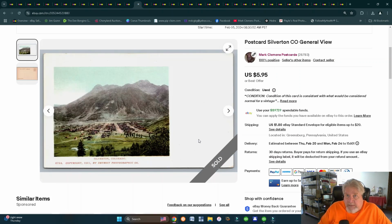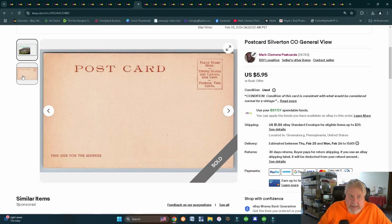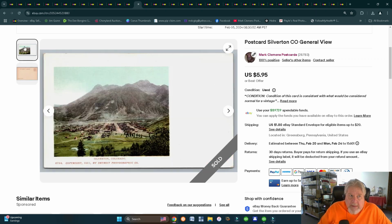Next up, we have a view in Silverton, Colorado. It just says general view, and you can see the town spread out there looking at it from a distance. This, again, is a Detroit photographic card. It's undivided back, unused. This is clearly an undivided back era card. But if you look at the front, you could think, hey, that looks like a white border. And you'd be right that it looks like that, but it's actually older than white border era.